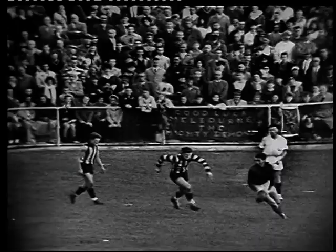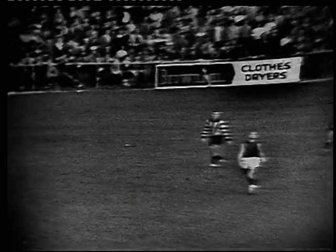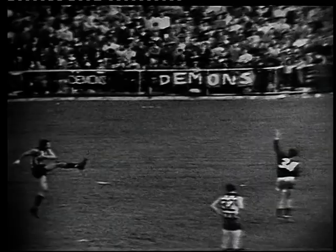Kicks the ball to centre half forward. Ron Reeves, one of Collingwood's best, and they've had many good players in this field today, takes the mark. 5 goals still the difference. 23 minutes gone, and Fellows marks the kick. Fellows, between centre-half back and the centre of the ground, will kick this over centre-half forward. He's got the wind behind him, and it goes right over centre-half forward. Waters comes out.